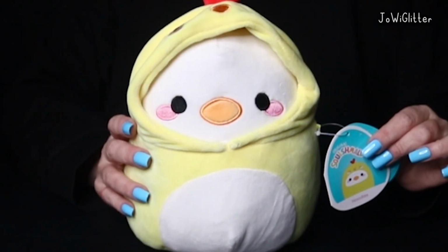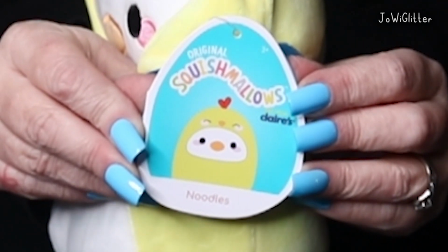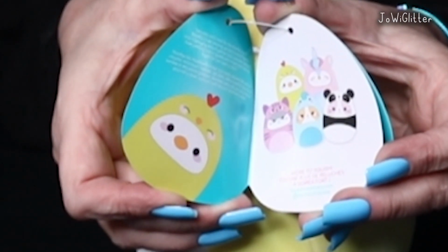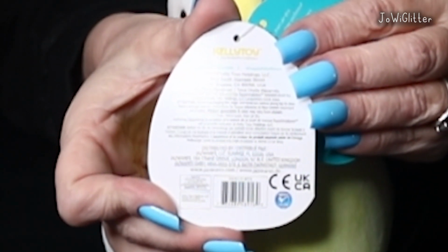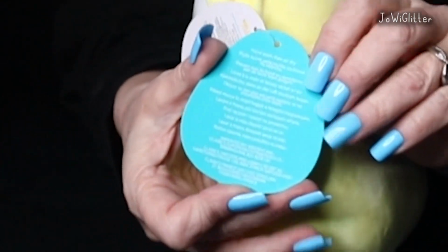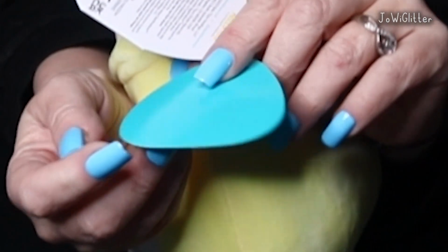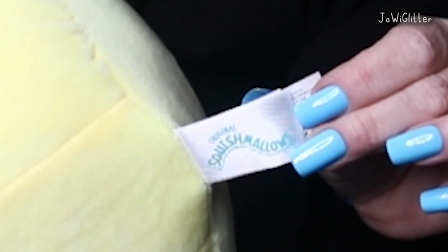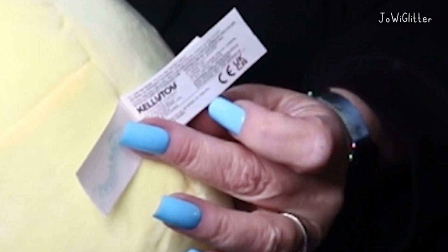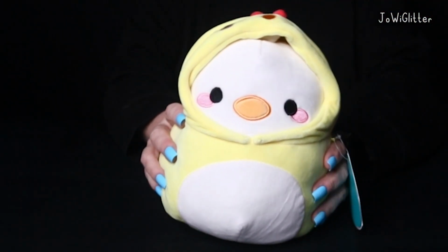Okay, let's go ahead and look at his tags. So there's the front of his hang tag, and on it says Claire's. And the inside. See if you can see his squad. And the back. And then he actually has another tag, a separate one, that looks like it just has washing instructions, which could be helpful. And on the back, it's just blank. And then his butt tags. And he has several butt tags. Okay, so say hello to Noodles, everybody.